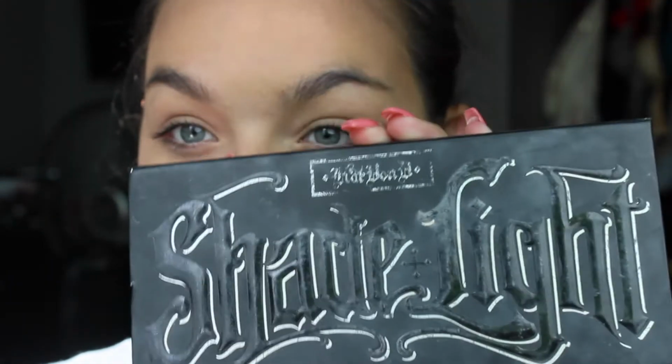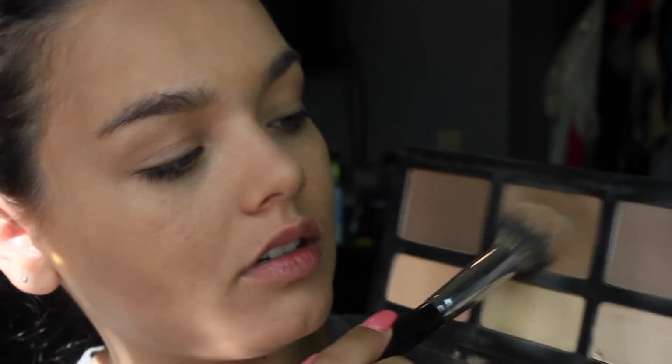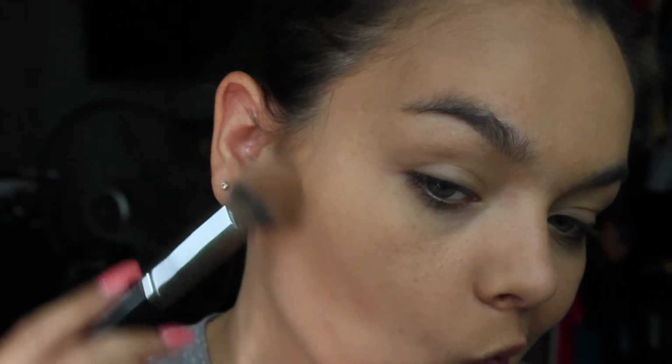I'm gonna go ahead and go in with my Kat Von D Shade and Light palette. I love this palette. And I'm gonna go ahead and take the lightest shade mixed with the darkest shade. Tap off excess. And we're gonna go ahead and go right on top of that with a contour brush. Go up a little bit into the hairline.